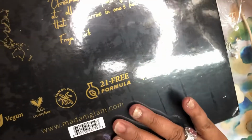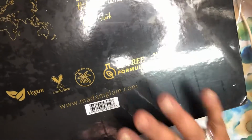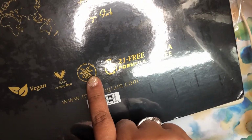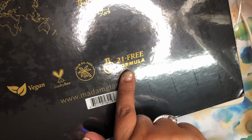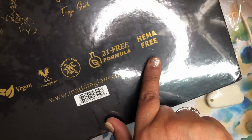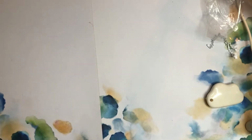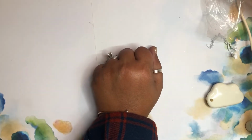Madam Glam, if you have never tried it, as all my nail sisters that use Madam Glam know, it's vegan, cruelty-free, palm oil-free, 21-free formula, and HEMA-free. So they cover all their bases. Love Madam Glam. All right, so that is Madam Glam. And starting December 1st, we get to open our little squares, which is amazing.